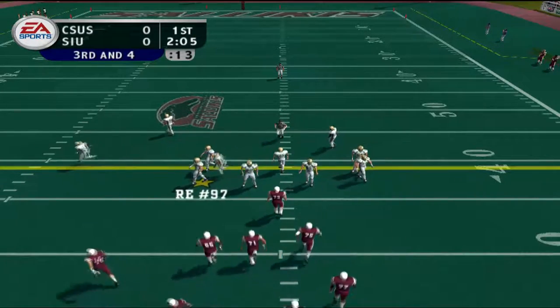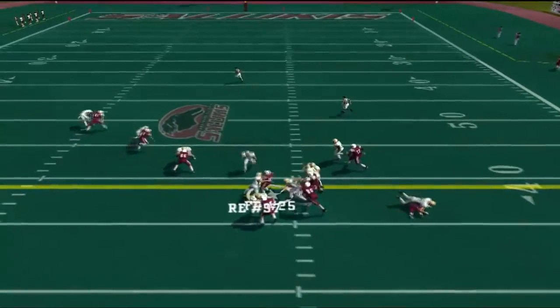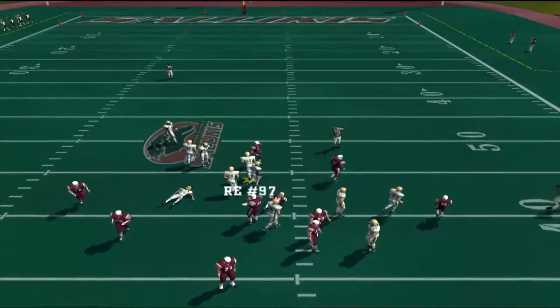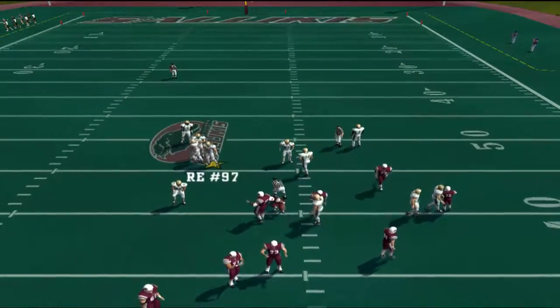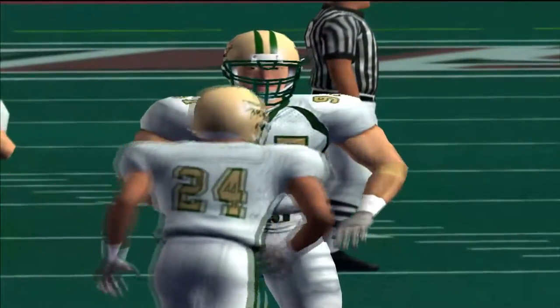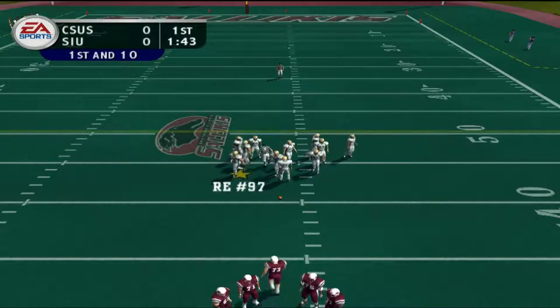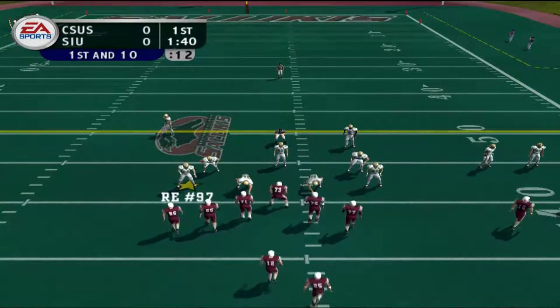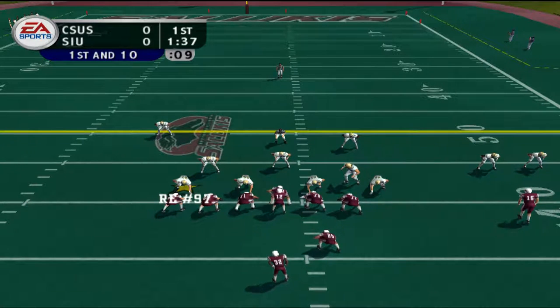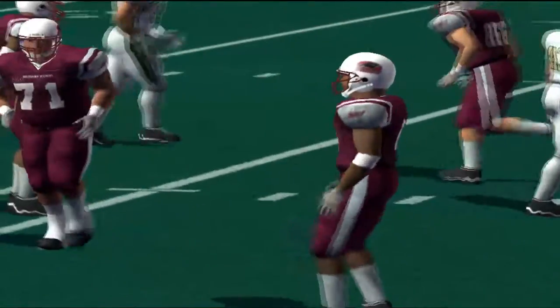Third and 4. Ball on their own 35. Inside handoff. And he's taken down. Good pickup on third down there. That's going to keep the drive alive. First and 10, and do it again, my friend. First and 10, ball on their own 40. Wants to throw outside, and he can't make the catch.